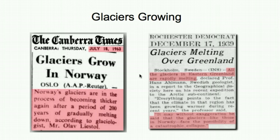So what other physical evidence do we have of the 1940 to 1970 global cooling? Well, in 1963, the Canberra Times reported that Norway's glaciers were becoming thicker after 200 years of melting. Compare that with 25 years earlier, when the glaciers of Greenland were rapidly melting and the glaciers of both Norway and Greenland were facing the possibility of catastrophic collapse. The physical evidence of glaciers shows that the 1940 to 1970 global cooling period was very real.